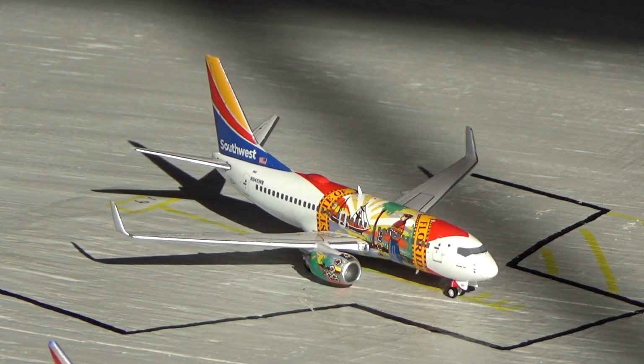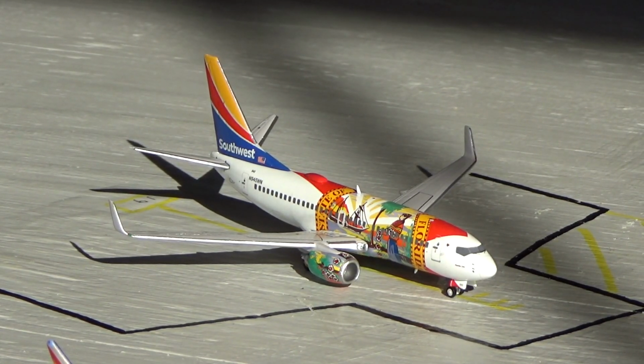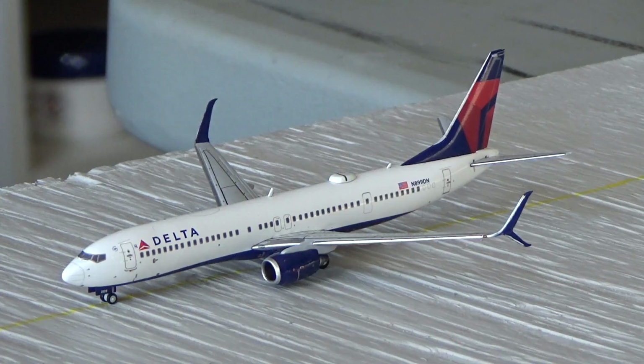Right here, we have the Florida 737-700. This guy's going to be heading out to Orlando, MCO, and he's driving in from Sacramento. Real quick, while we're over here, we'll get this Delta Airlines 737-900ER with split scimitars. He just came in from Seattle, and he's going to be heading out to New York, John F. Kennedy.